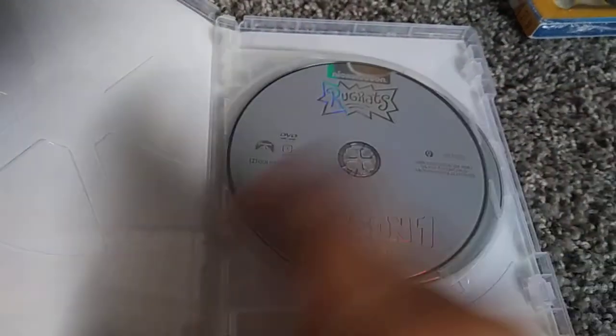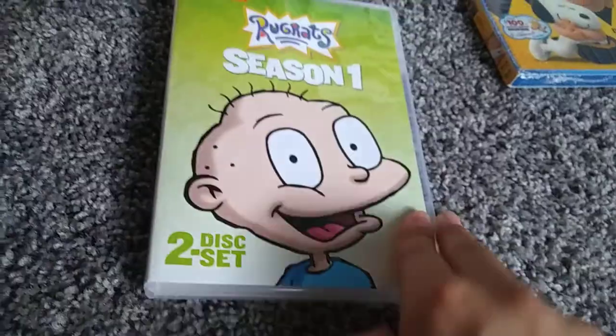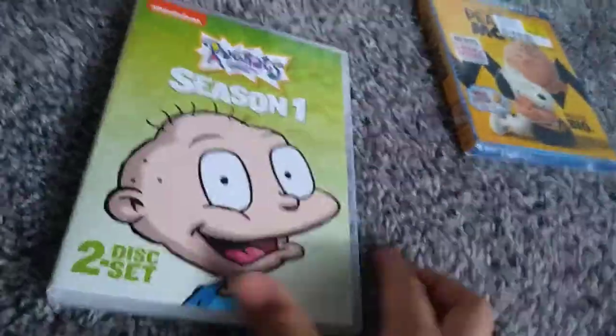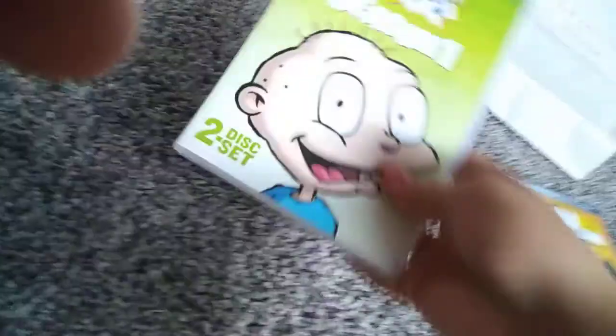Alright, so here is the boring plain gray that we usually get in Paramount releases. Here's disc one and disc two. Very bland, but it's still a really good thing to have for my 90s Nickelodeon DVD collection, since I didn't even have any DVDs of Rugrats.